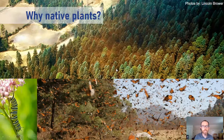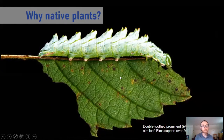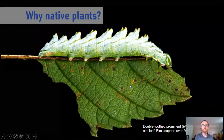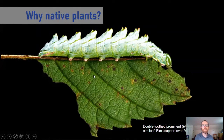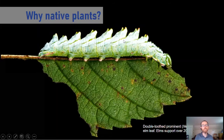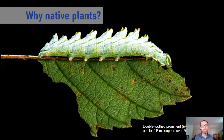And what I want you to realize today is that most of our native plants have relationships like that. When we plant native plants in our yard, we bring our lawns to life for so many living creatures. Here's an example of a double-toothed prominent, Nerice bidentata, on an elm leaf. And you can see tracing its back the very shape of the elm leaf that it's eating there. This insect has a relationship that has co-evolved over millennia, through which this insect eats this plant. This plant is a primary food source for this insect. And so these native plants mean we have so many more insects in our gardens than we would have otherwise.